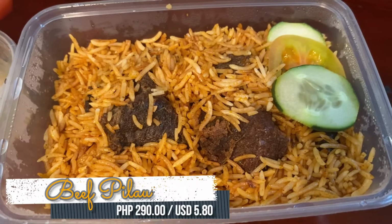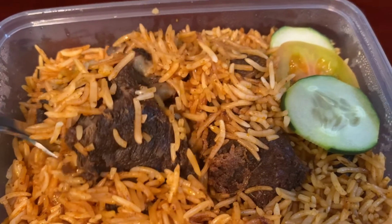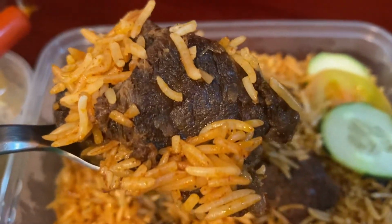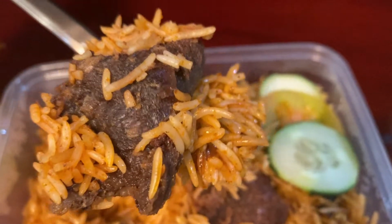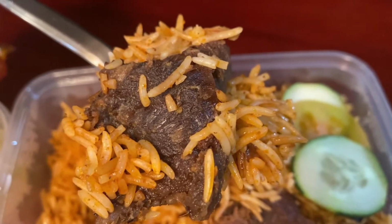Beef Pilau is a Swahili festival rice cooked in tropical spices, served with Chachandu salsa and Kachumbari salad. It comes with tender and fatty cuts of beef.